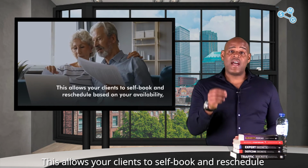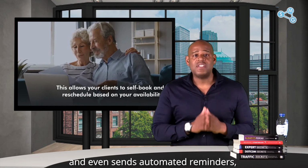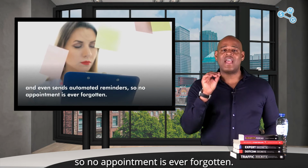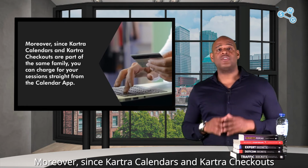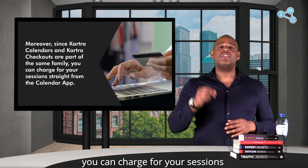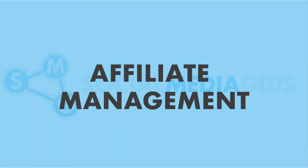This allows your clients to self-book and reschedule based on your availability, and even sends automated reminders so no appointment is ever forgotten. Moreover, since Kartra calendars and Kartra checkouts are part of the same family, you can charge for your sessions straight from in the calendar app, ensuring your time is always worth something.